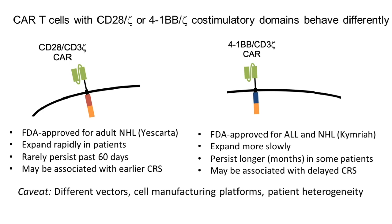Now, the two most common CARs that have been approved target a molecule called CD19 on B-cell malignancies, and they are, again, these two common designs of CD28 CD3 zeta and 41BB CD3 zeta. With the caveat that the approved constructs used in the clinic are in different viral vectors: the CD28 zeta Yescarta construct is in a retroviral vector, and the Kymriah construct, 41BB zeta, is in a lentiviral vector. Different cell manufacturing platforms and patient heterogeneity preclude detailed analysis of how these cells behave, but I think we can make some generalizations from what's been published clinically.